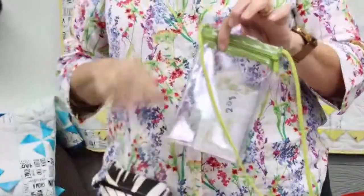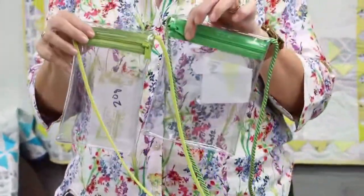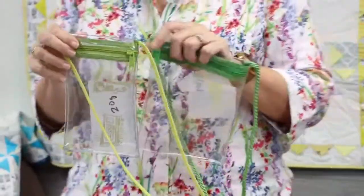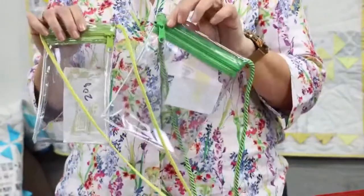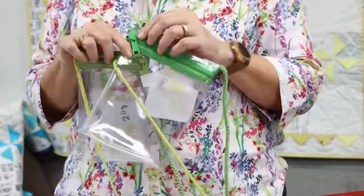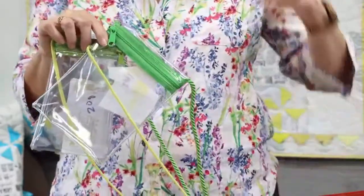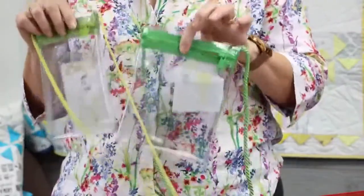This one, of course, is made with clear vinyl. Why on earth would I make a bag out of clear vinyl? If you're going to a live theater event or an outdoor show or whatever, they are more and more asking for clear vinyl bags. A lot of times I just put my lipstick and my phone in my pocket, but if I have a few more things, then I'm now going to start carrying these.